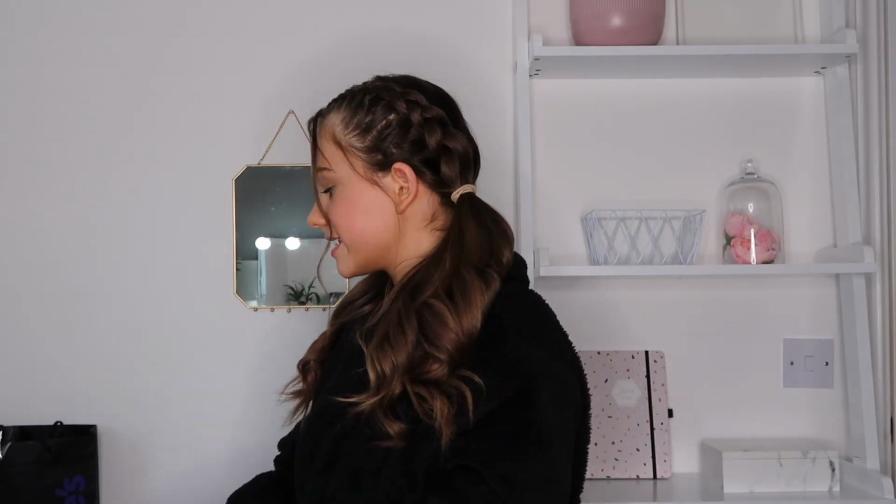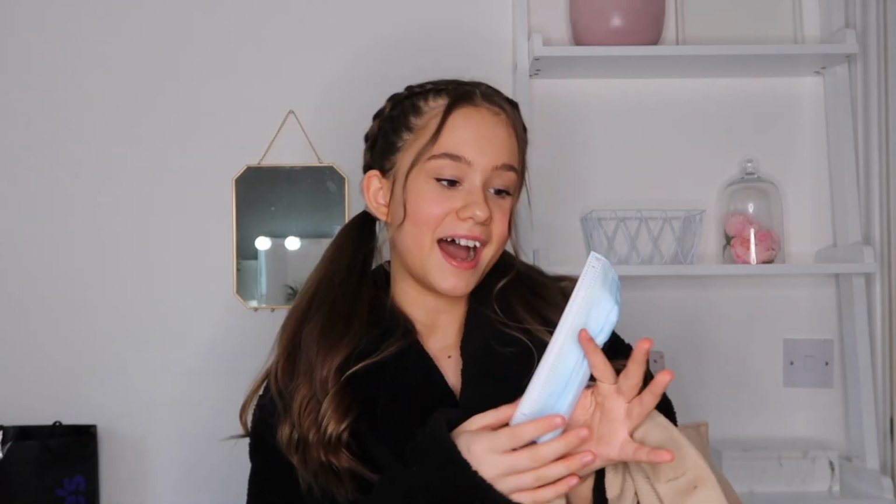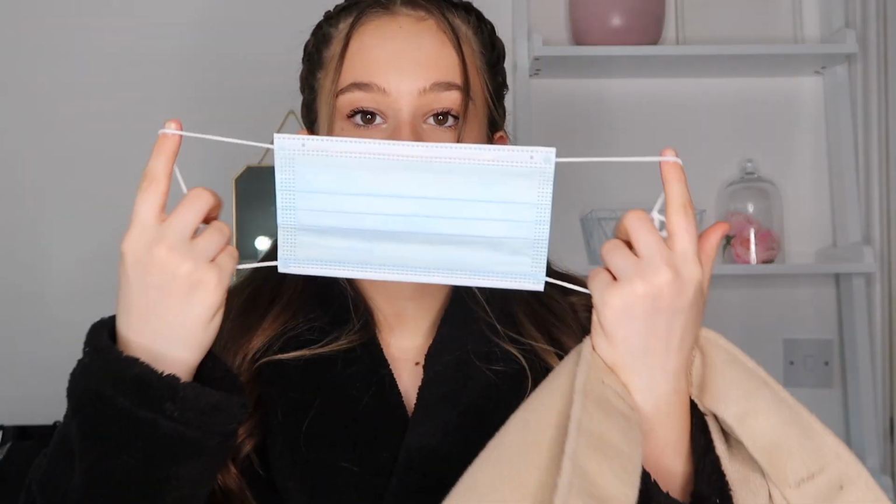And then obviously the main part of my outfit is my mask, and I have to tie it because I've got quite a small face, so I have to tie it else it's way too big for me. So yeah, now I'm gonna get changed.